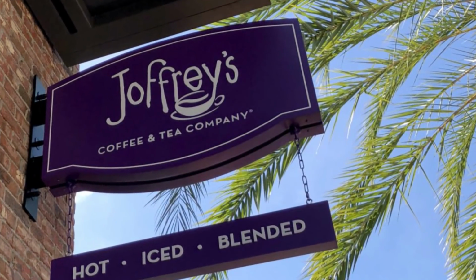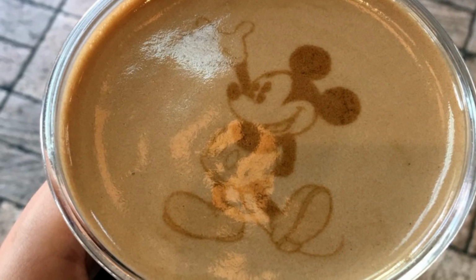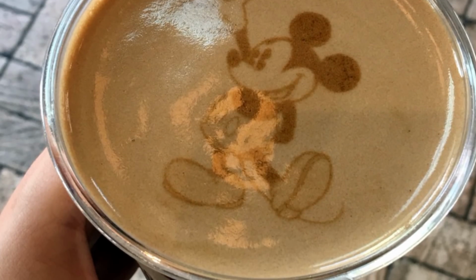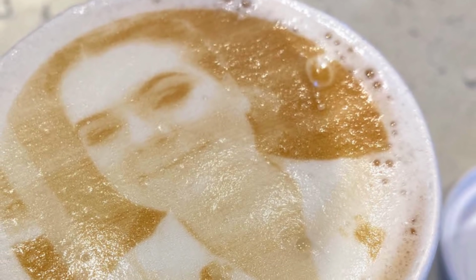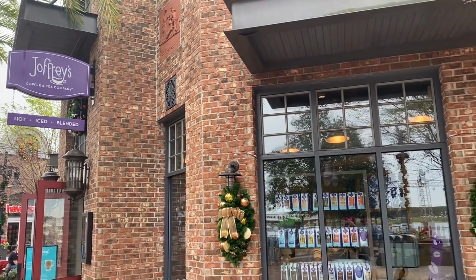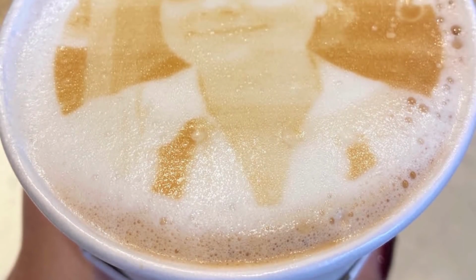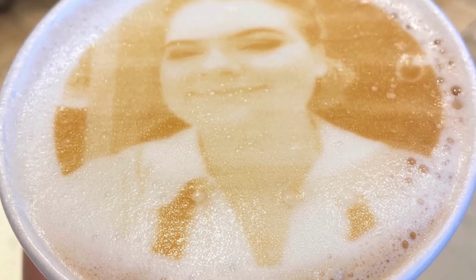A few Joffrey's locations around Disney World have had latte art for a little while, where you can get your favorite character added to the top of your drink for about 50 cents. Well, now you can upload your own selfie and get that on top of your coffee. Currently, this technology is only available at the Disney Springs Joffrey's location, but I love having my face on my coffee. Why wouldn't you want to have your face on your coffee? You can say you got face coffee.